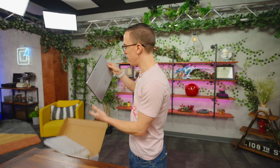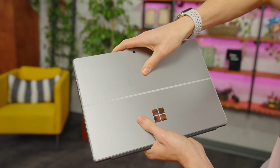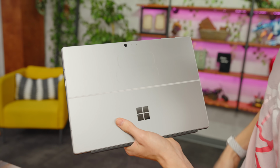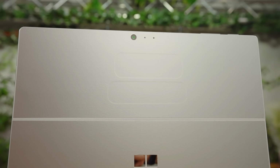Nicely padded, I will say. What is this? Do you see this? It's like got indents on the back. Wait. Oh, this is not the actual Surface. It's a skin. It's a silver skin to go over how it was scuffed.